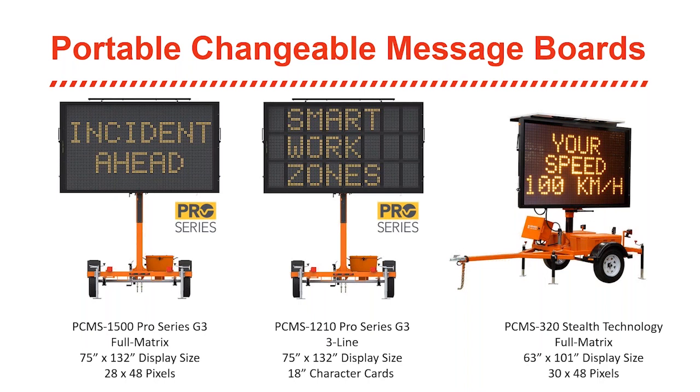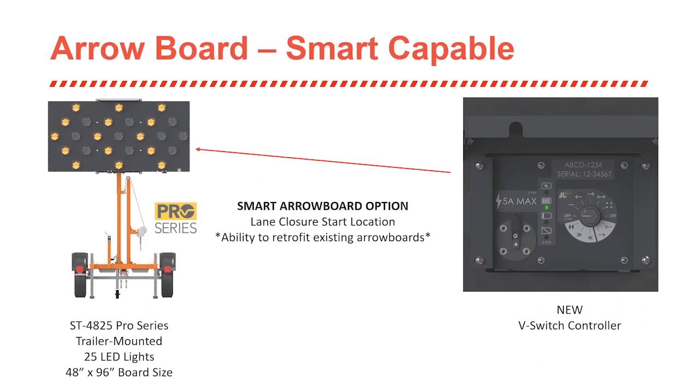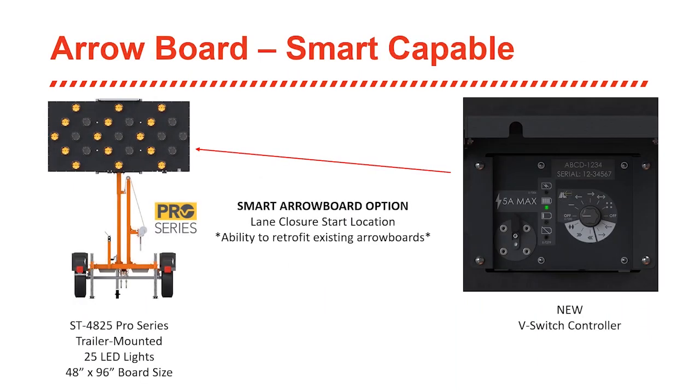So right here we see that Vermac has several different sizes of message boards. We've got a large size, we've got a 3-line message board, 8 characters across, and then we've got these full matrix ones as well, the 320s. We've got 3812 Pro Series, we've got 548 Pro Series, 4880 Pro Series, sort of metro medium style boards for urban environments. We've got aero boards that are smart capable.